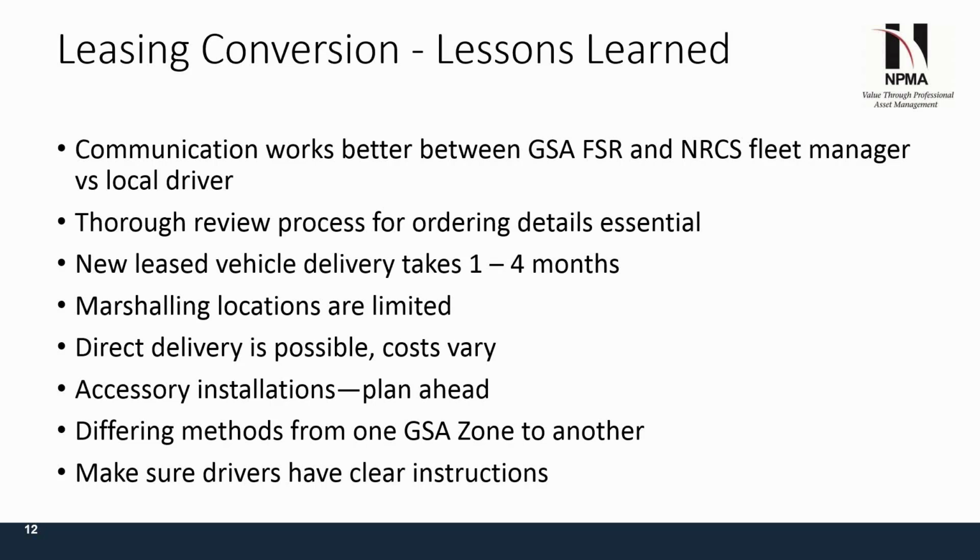And I think that, for those of you who purchase vehicles through GSA AutoChoice, you probably find that that's similar to your experience, but that's not necessarily a problem. You just have to know going into it that after the vehicle order goes to the manufacturers, it still could be a little while before you actually get your vehicle.